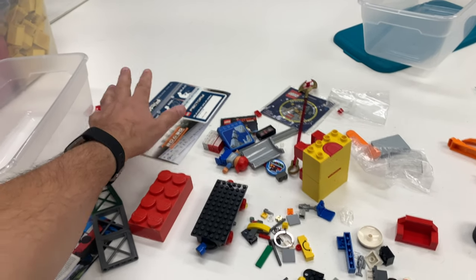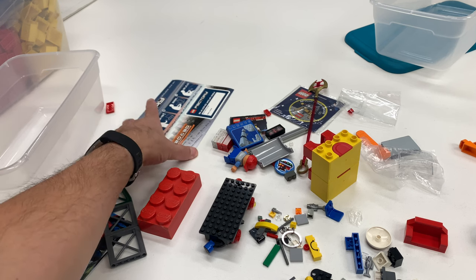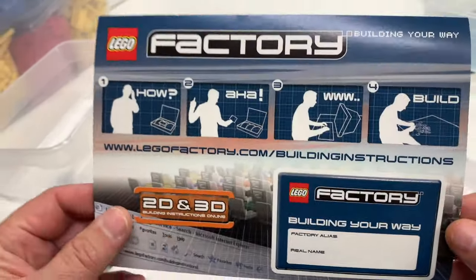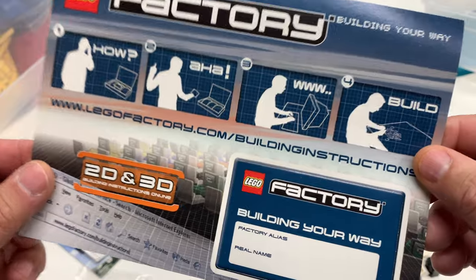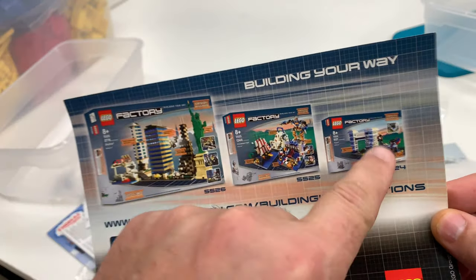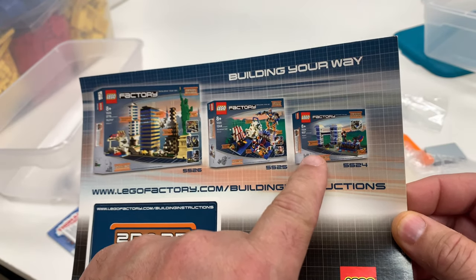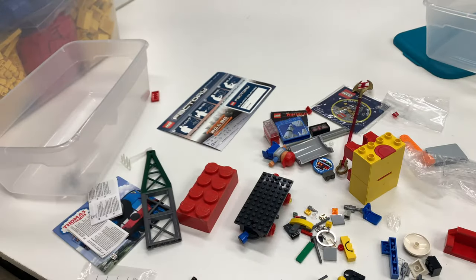So in summary, put that in my special pamphlets container. Let me show it to you again. Don't mess it up. Came with Lego factory sets. Build in your way. Factory alias. Real name. I don't know which one I got this with, because I pieced that one together. I did have this one sealed. I think I got that one in a box too. I can't remember. Had to go back and watch my own videos. But that's pretty neat. I probably got a video actually taking this out or wherever I got it from.